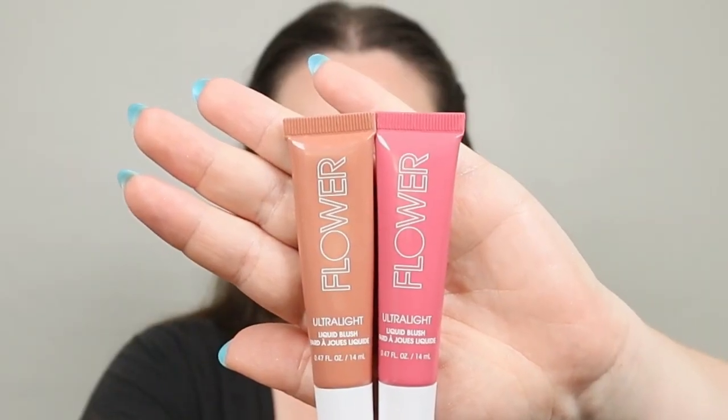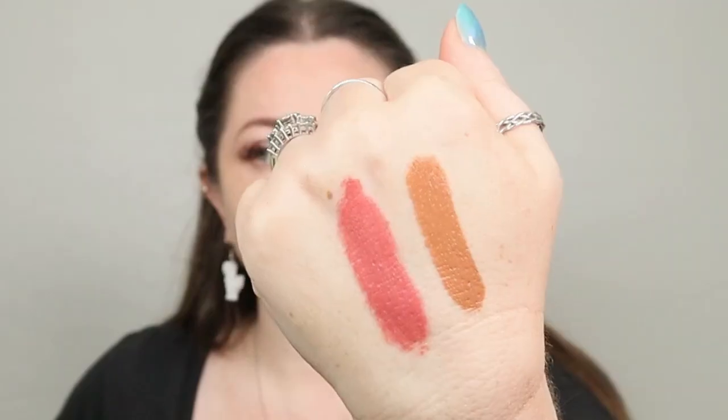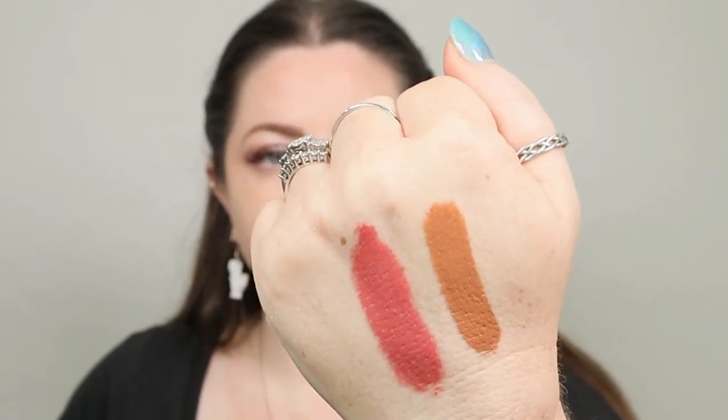The next 2 that I have are also new releases. These are from Flower Beauty. These are called the Ultra Light Liquid Blushes. I picked up 2 shades, Toasty in this more terracotta shade and Cheeky in the pinker shade. These are akin to the Charlotte Tilbury matte formula. They're super easy to blend out.